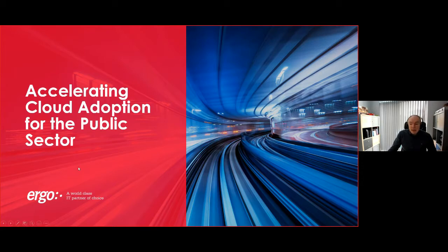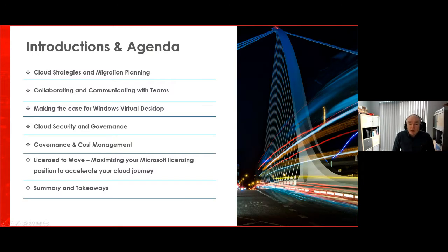Basically this is our agenda for the day. We are going to be looking at cloud strategies and migration planning, and then we're going to look at, I suppose, one of the biggest Microsoft technologies that has really taken off, probably due to the COVID-19 crisis, collaboration and communication with Microsoft Teams. After that, we're going to look at making the case for Windows Virtual Desktop. Relatively new, it went general release back in November, but has really taken off in terms of adoption. We are rolling out Windows Virtual Desktop to significant numbers of customers at the moment.